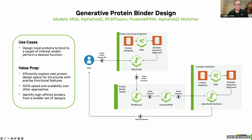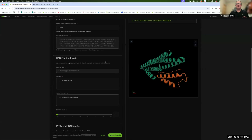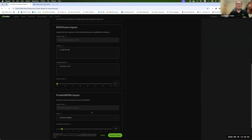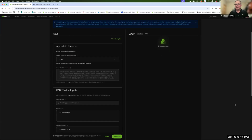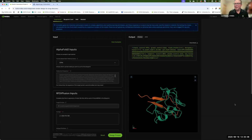And then what this looks like, I'll just flip over to the build.nvidia.com site. If you want to take this on a test run before you deploy anything out, we do provide this as a free service. So if you click on, say, the protein binder design, this gives you a representation and a few of the folded proteins. We'll select a different one, and then make a different selection on the MPNN outputs. We're going to say carbon only insoluble, and then we can click design protein. What this is doing in the backdrop is actually running on our infrastructure in one of the clouds, running on DGX Cloud. So this is going to generate the protein for us. And here we see the result.